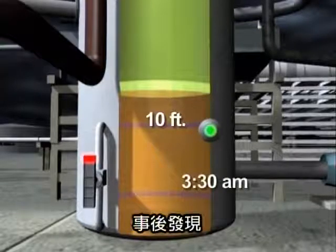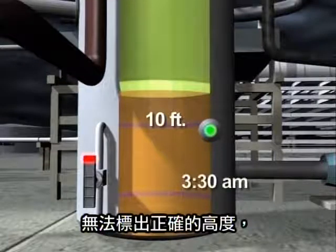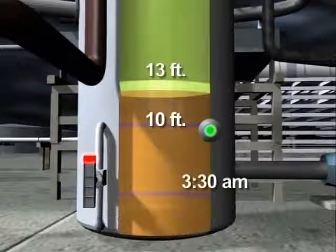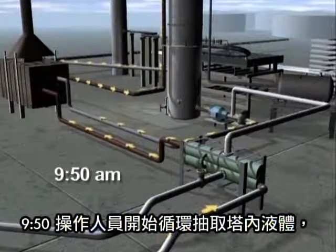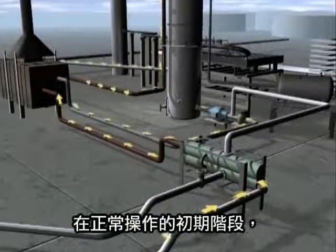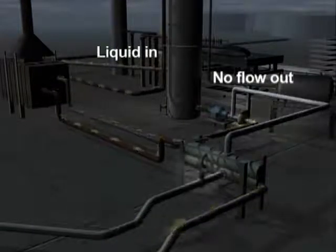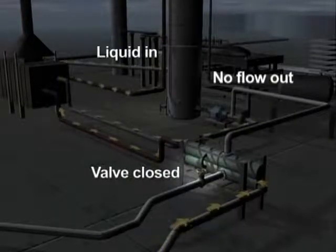We now know that this indicator was not providing accurate readings. We calculate that the tower was actually filled above the range of the indicator to a height of about 13 feet. At about 9:50 a.m., operators began circulating the liquid feed and adding more liquid to the already full tower. Even though the liquid was going into the tower, there was no flow out as specified in the startup procedures. The valve that controlled the liquid flow out of the tower was left closed.